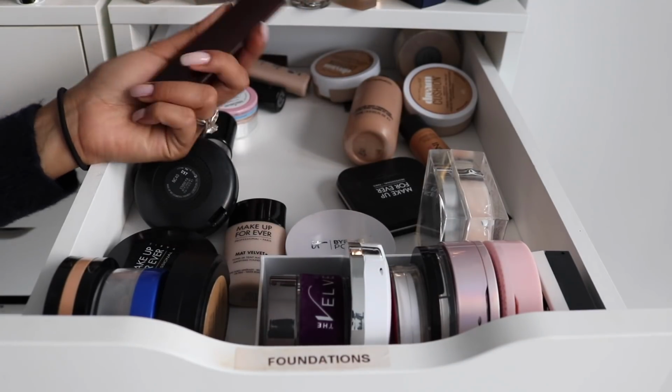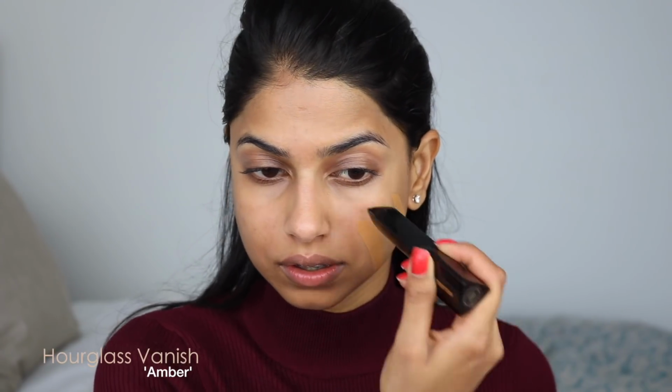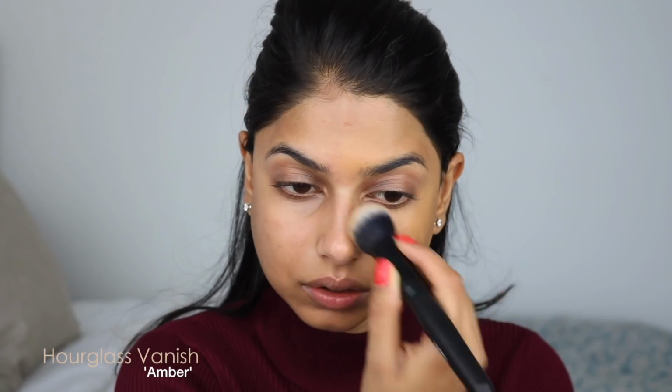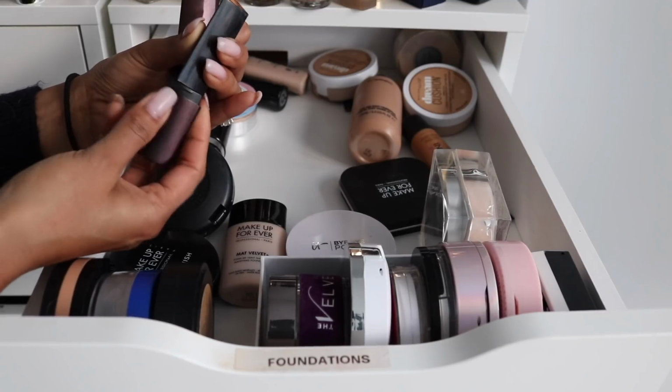Okay, moving on to the Hourglass Vanish Foundation, and this is in the shade Amber. I honestly forgot about this foundation, and I freaking love this foundation. So I'm definitely saving this. I probably don't even have a lot of this left. Like there's probably not even a lot of product left. And I love this foundation. It is kind of a little too dark for me, but kind of. Like if I really buff this into my skin, it matches me really well. And you guys will obviously see that.